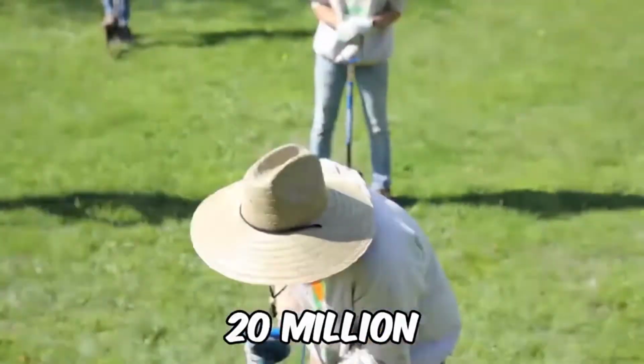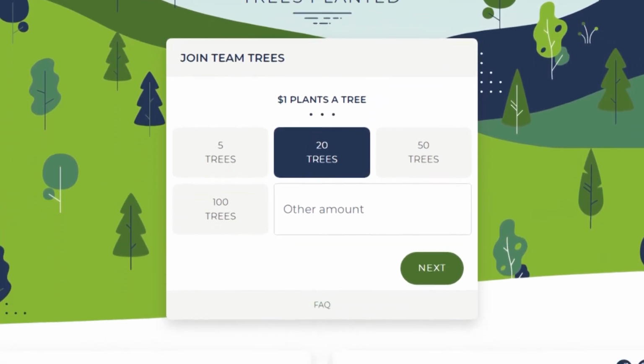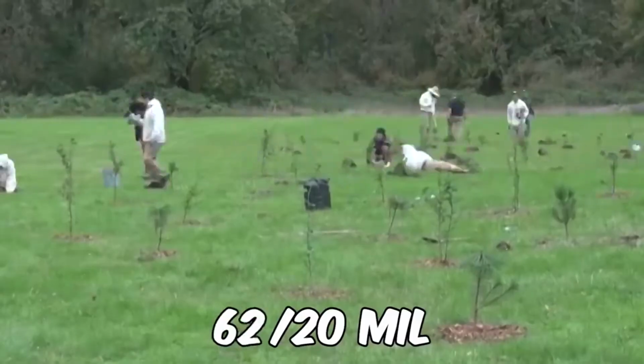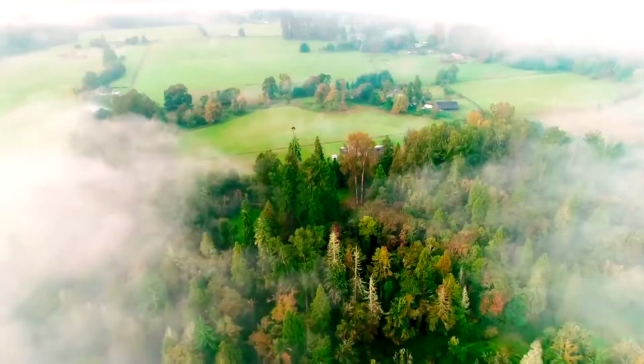We want to give a quick update about the digital green trend, TeamTrees. TeamTrees is an online movement that seemed to take over the internet as social media feeds were full of videos, raising awareness and directing audiences to the website TeamTrees.org to take part of the TeamTrees goal to plant 20 million trees by the year 2020.